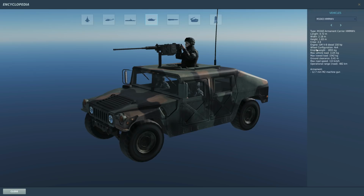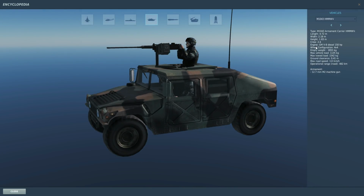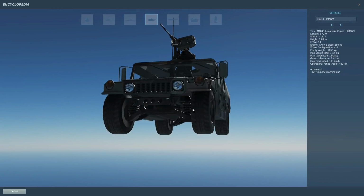But okay. Guessing that's General Motors V8 diesel, 150 horsepower. Jesus Christ, that's awful. Okay. Must be incredibly robust if it's going to have that bad power. Wheel configuration 4x4. Empty weight 2.8 tons. Max vehicle load 1.1 tons. Max towed load 1.5 tons. Ground clearance, very impressive, 410 centimeters. Wow.